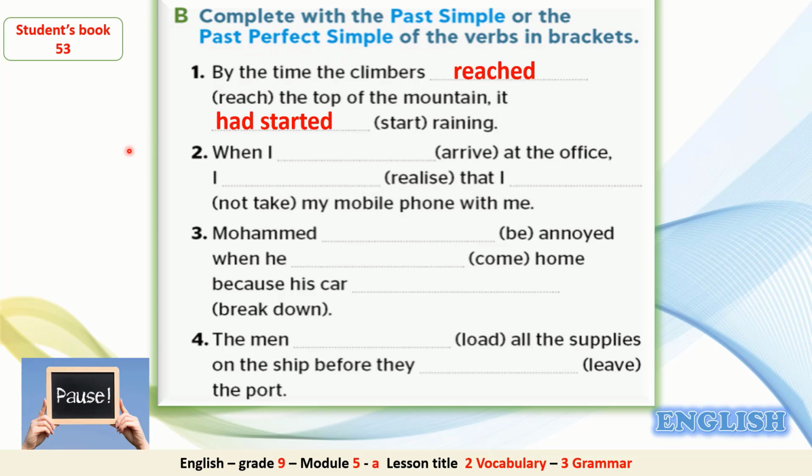Now let's go to number 2. What do you think the answer is? Very good. When I arrived. What about the second one? Excellent. I realized. And the third one? Great. Had not taken. Why? Because this action happened first. I hadn't taken my mobile phone with me. When I arrived at the office, I realized that. So this action happened first. It comes in the past perfect, and these two actions happened after this one, so they appear in the past simple form.